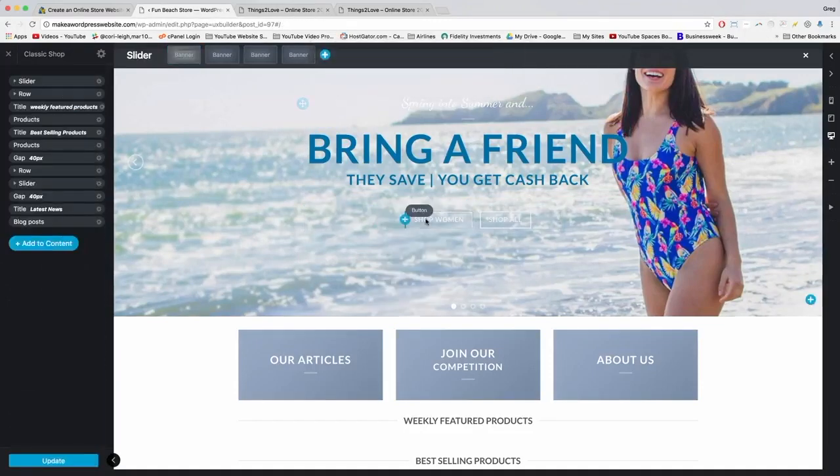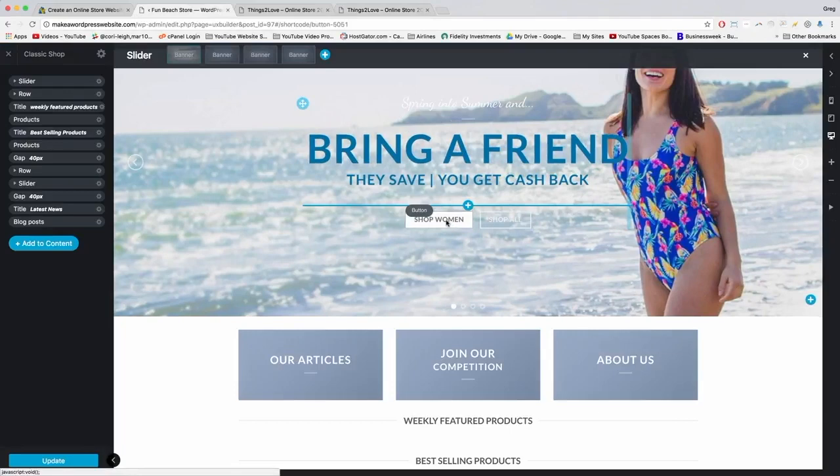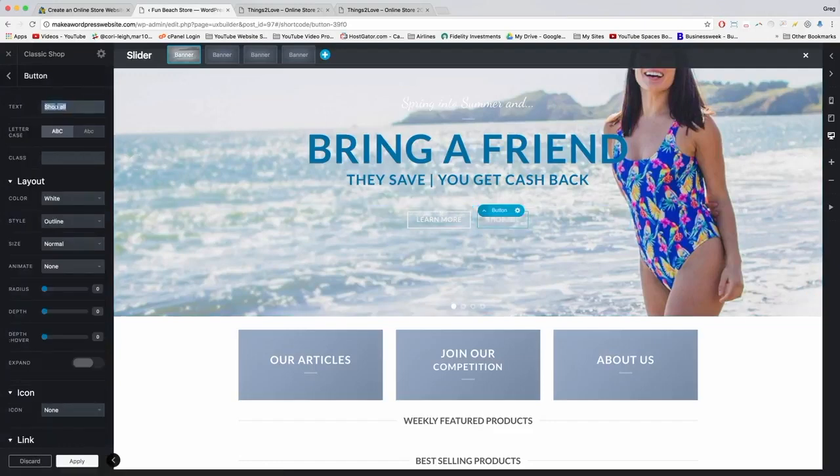Okay. And now for shop women, we can change that one to learn more. So let's click shop women. You'll get the button text, which is really easy to change as long as my mouse doesn't die. So we'll just write in learn more, which is set to auto caps for us. Perfect. And then we'll click shop all and change that to just shop.